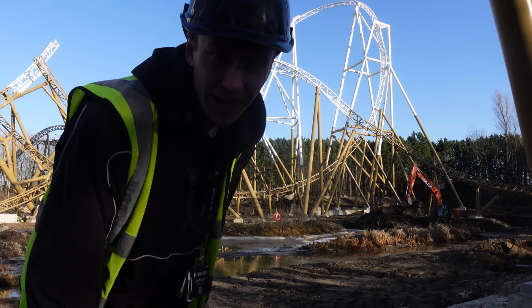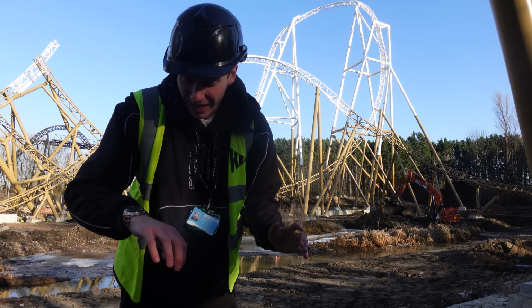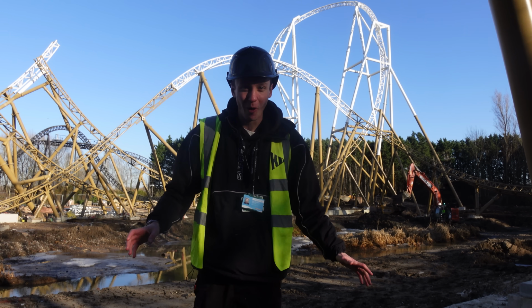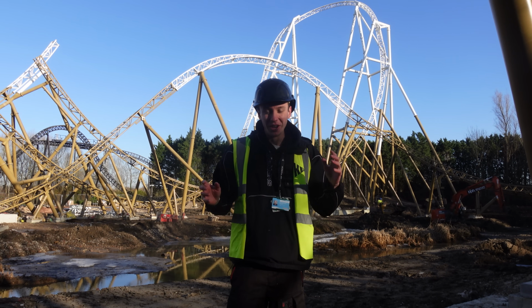But yeah, I don't know if you can see from this camera shot, but there is currently ice on this lake just behind me. That is how cold it is. I believe right now it's like -1 degrees. So a massive well done and big up to the workers that are smashing it out here on site, making sure that Hyperia is ready to open this year.